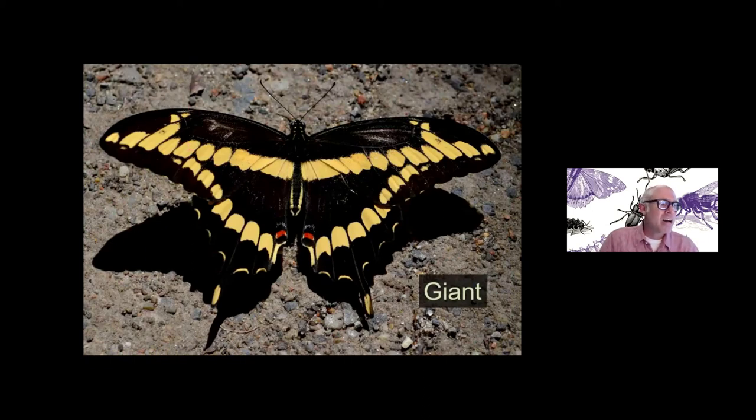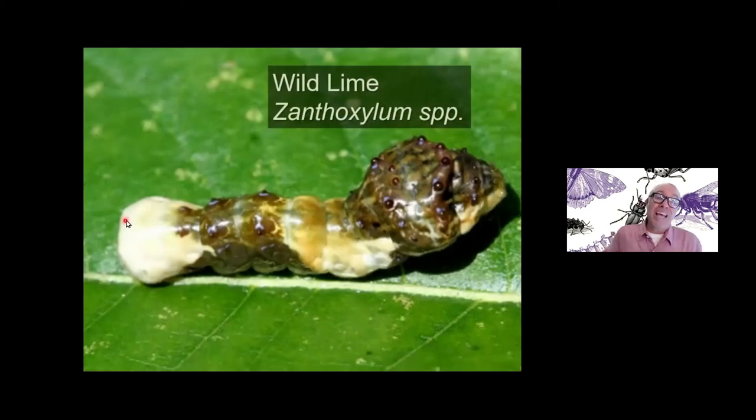It's a huge flyer. Its larval food plant is plants in the citrus family, and we don't have much native citrus, but we do have this one, the wild lime, which has provided a food source. The citrus industry was certainly good for the giant swallowtails because suddenly all these Asian trees were coming in by the billions and being planted, and the giant swallowtails were, wow, look at all this larval food source.